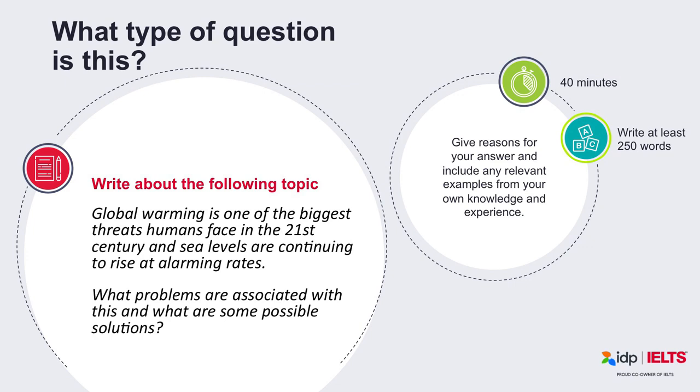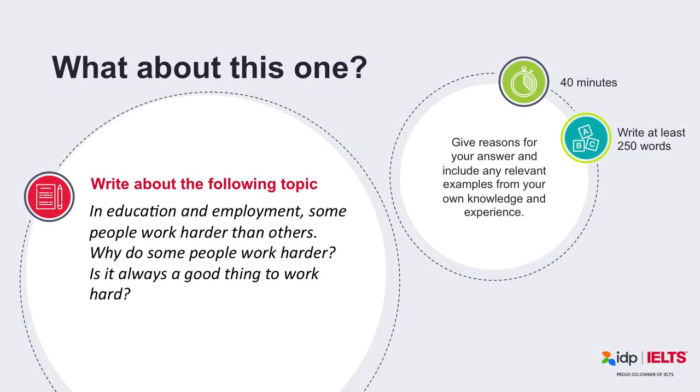So hopefully you've identified that this was a typical problem and solution type question. In the second sentence, it's asking you to identify problems and solutions of global warming. Let's try that again. Can you identify what type of question this one is? Don't forget to pause the recording if you need to.